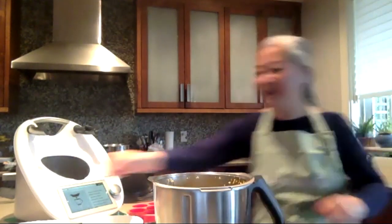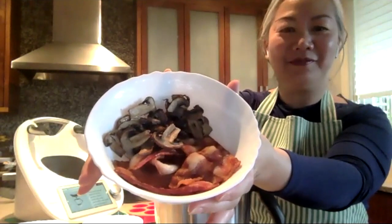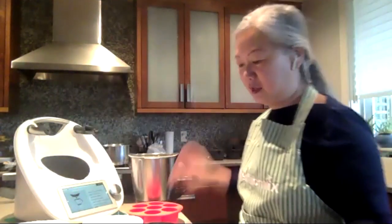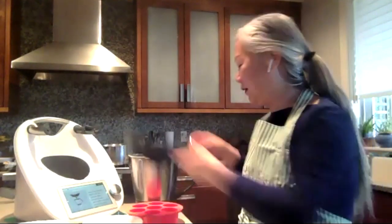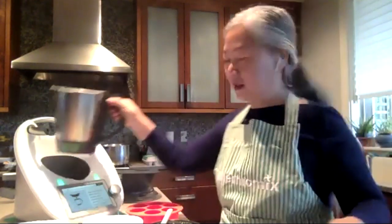Oh, pancetta. Crispy bacon. I've crisped up some bacon, and I've also cooked some mushrooms in there. So what I'm going to do is just pop in some bacon. I'm even going to be a little bit lazy. And now you can be creative.